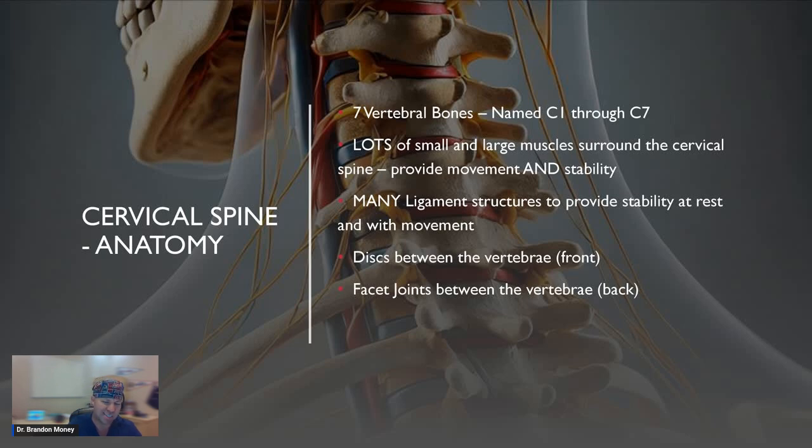We have those bones that stack on top of each other, and we have discs between those bones in the front part of the spine. We also have the facet joints that stack those bones on top of each other on the back part of the spine. In addition, we have a ton of ligament structures that help provide stability to the spine itself. Ligaments all throughout our body are basically pieces of duct tape that help hold bones together. And then we also have a lot of small and large muscles that surround the cervical spine, which help provide movement as well as stability, so limiting excess movement.